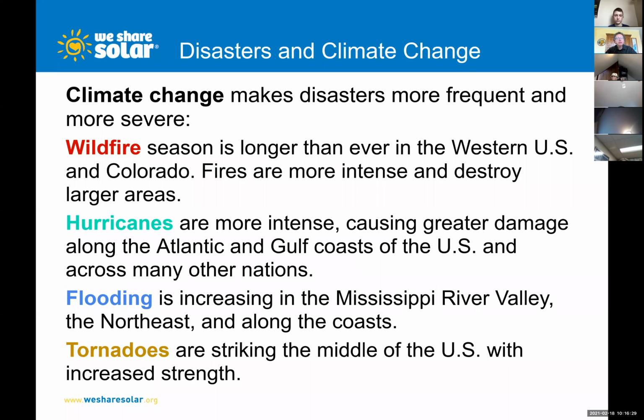So in California, the wildfire season is longer than ever. I mean, was it a year and a half ago? We were evacuated like a week before Halloween, literally that's October. That's a long fire season, the summer into October. Fires are more intense and they destroy larger areas. Hurricanes, thankfully, don't affect us here, but they're more intense and causing more damage on the East Coast.